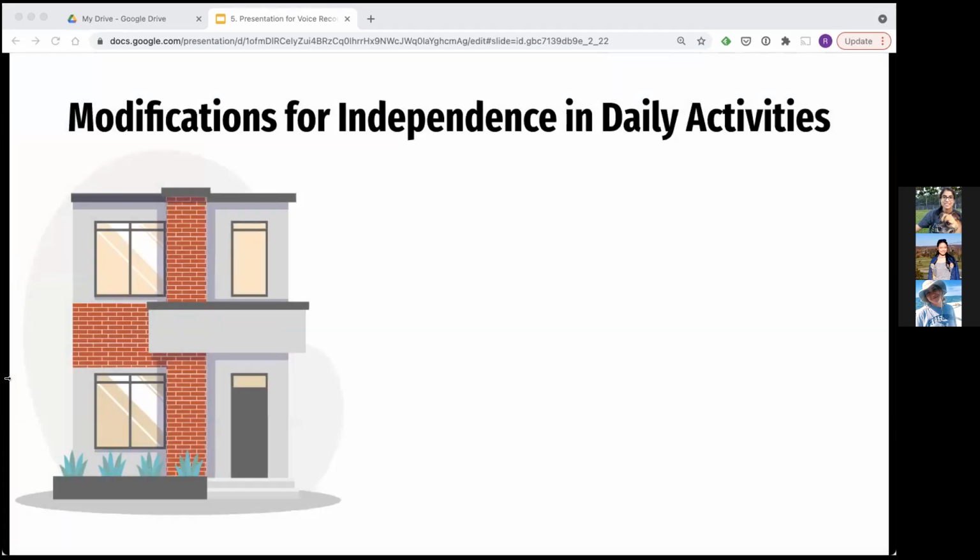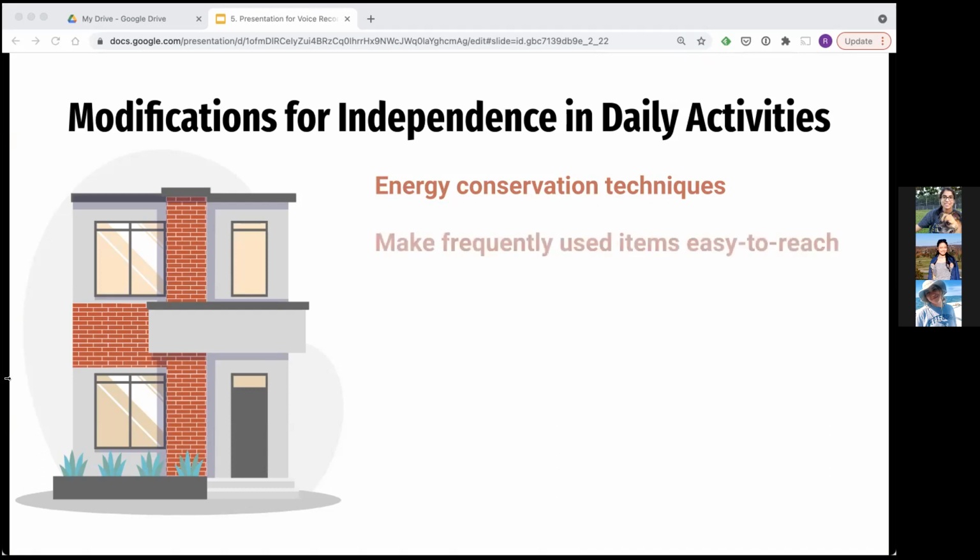Now we're going to go over modifications for independence and daily activities. These modifications help you to participate in activities throughout your day that provide meaning or structure to your life. First, we recommend using energy conservation techniques to increase safety and independence. You can refer back to our Week 1's packet or virtual presentation for a thorough explanation of the 6 Ps in energy conservation. It's also important to rearrange storage areas to include frequently used items in easy-to-reach locations.